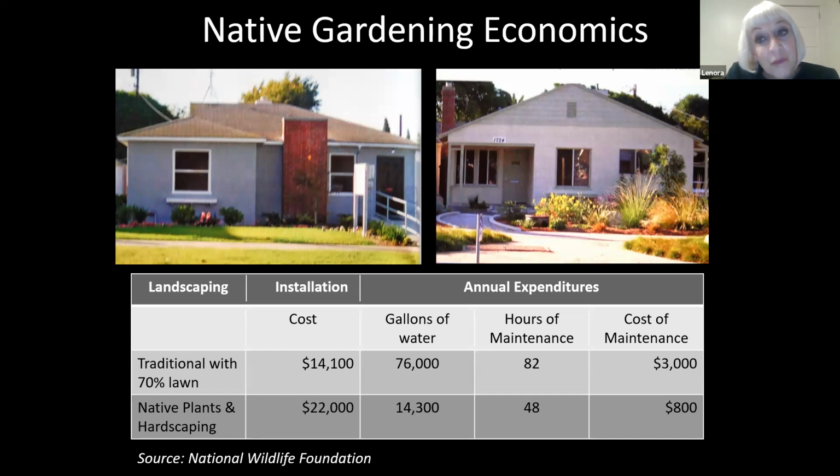The economics are with us. Dennis, can people see that last column, the cost of maintenance? Yes, ma'am. The 3,000 versus 800. Is that what you're asking about? Yes. Perfect. Okay. I can read too.